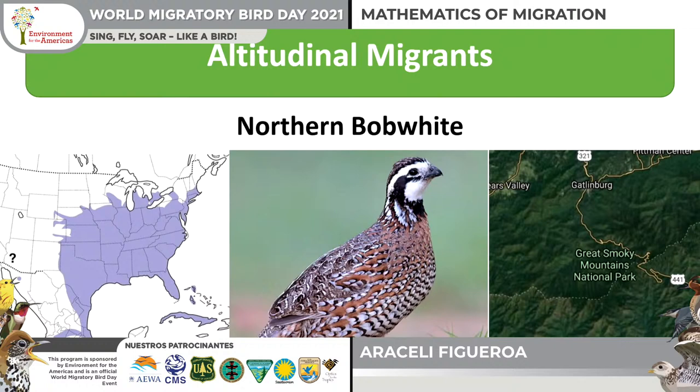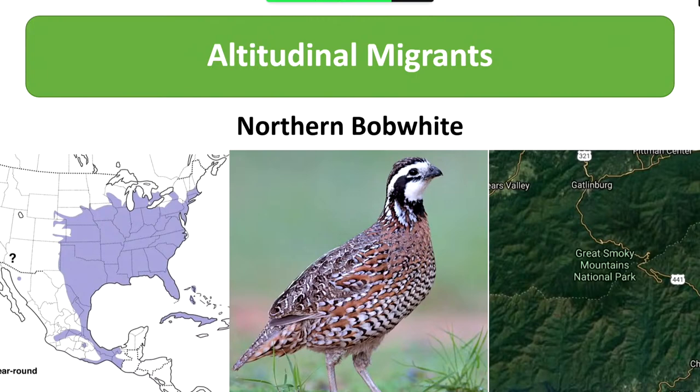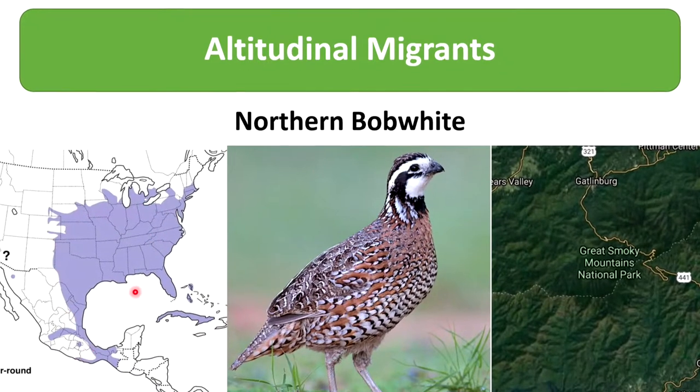Well, the reason is that the northern bobwhite moves from lower elevation wintering grounds to higher elevation breeding habitats, okay? So during the spring and summer, it'll be at the top of the mountain or towards the top of the mountain. Then during fall and winter, it moves back down the mountain. So although you can find it year-round in this location, it is an altitudinal migrant because it goes higher or lower up the mountain depending on the season, okay?